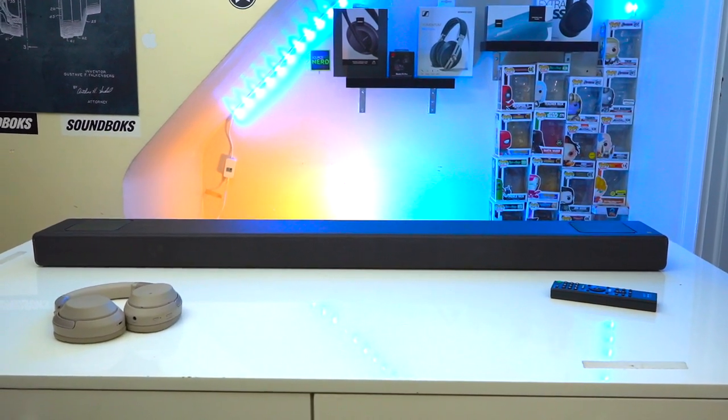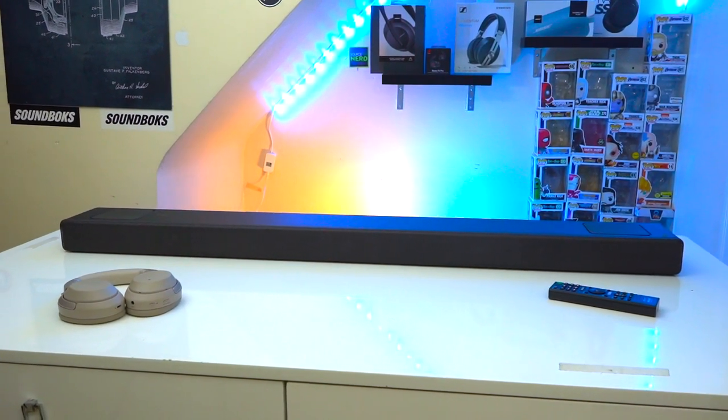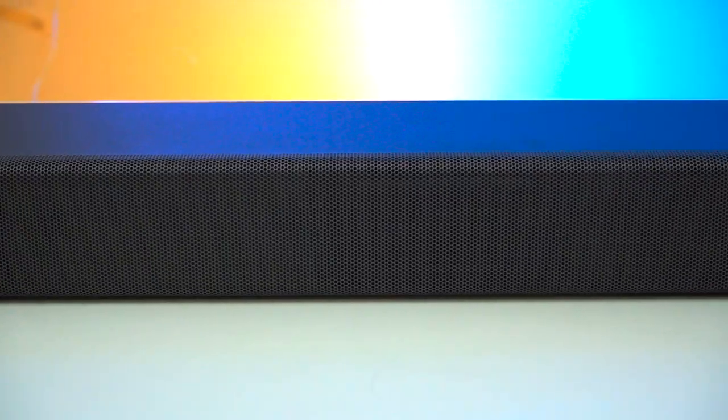Now from a sound signature standpoint, the HT-A5000 does lean more towards a warmer sound signature, which is pretty much the case with all of Sony speakers. So the HT-A5000 does put an emphasis on the bass, and the mids and highs aren't as pronounced. So sometimes it can be a little hard to hear dialogue, and sometimes this soundbar can sound a little shallow.